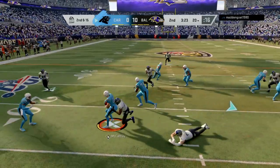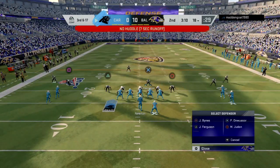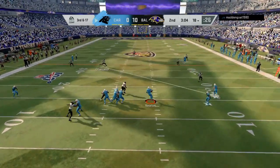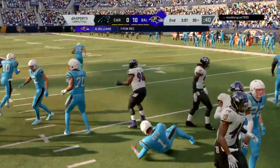Shotgun handoff now to McCaffrey. And he still has yet to get on track in this first half as they're going to stop him behind the line. It's a loss of 2, now third down. Third and long, it's Newton. And an alley to run. Cam fighting, he lost the football, it's out. And the Ravens have got it.